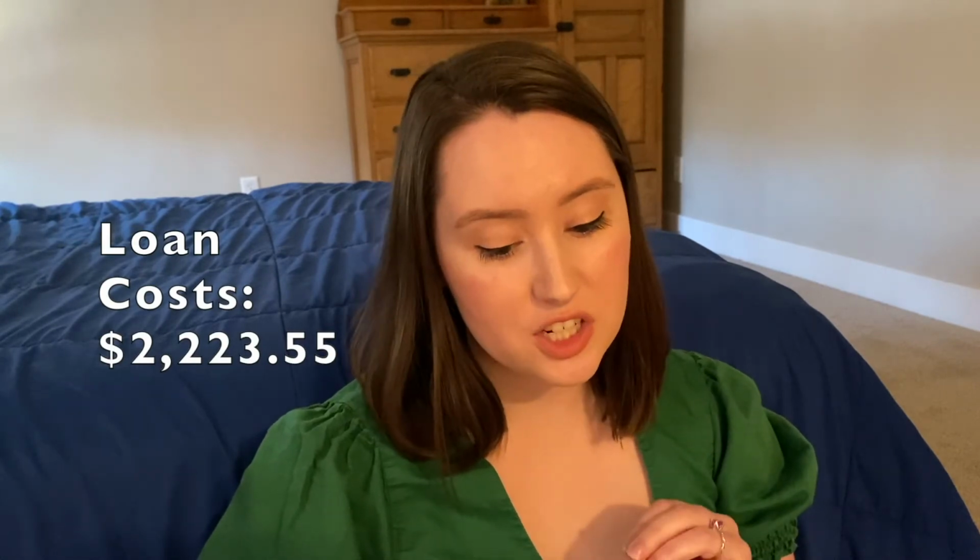$1,578.55. So for all of our loan costs combined, not only for the mortgage origination, but also these other fees that I've been talking about for the title and appraisal and credit check, that equaled out to be $2,223.55. And don't worry, it keeps going. They still had even more and more fees to give us.